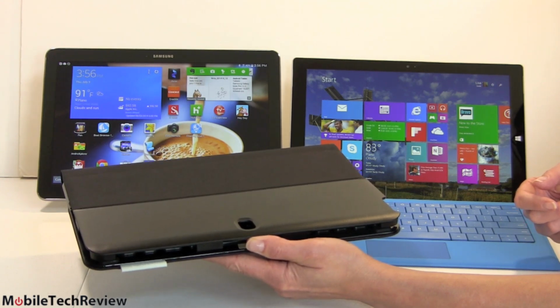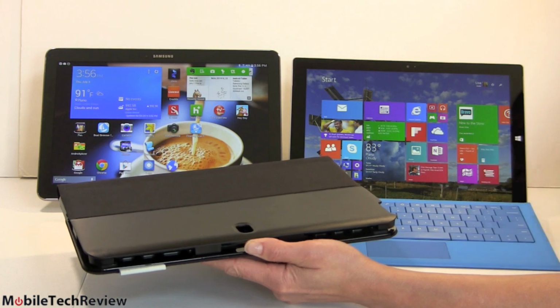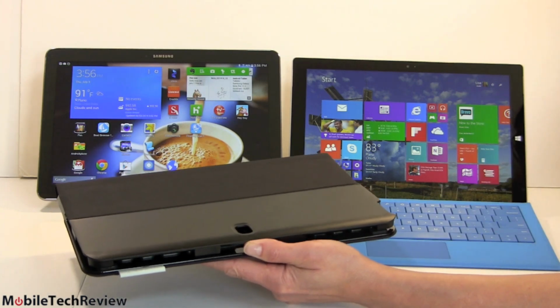Of course, with either of these, you could use an external full-size Bluetooth keyboard if you wanted, and even a USB keyboard, though I suspect most people are going to go with the wireless option.